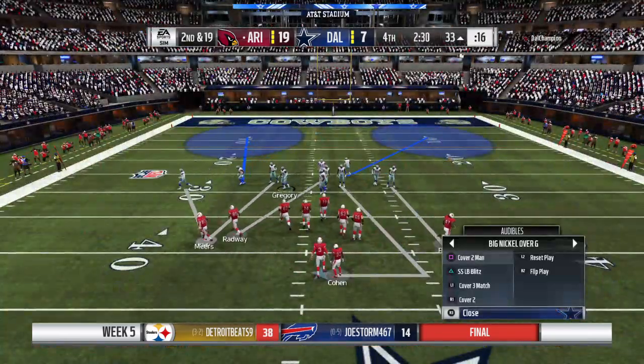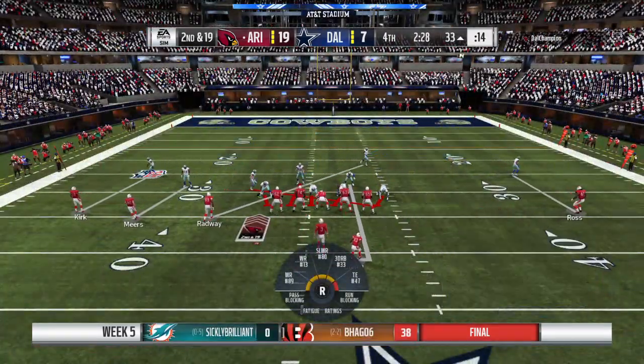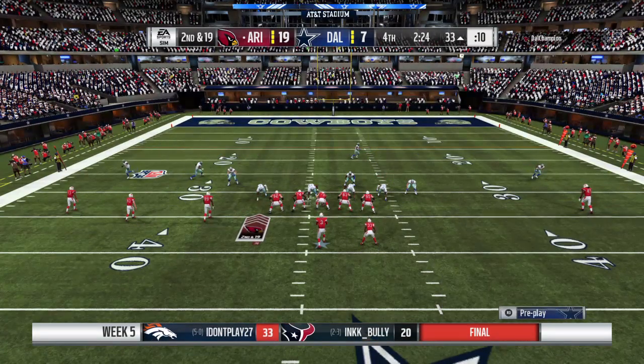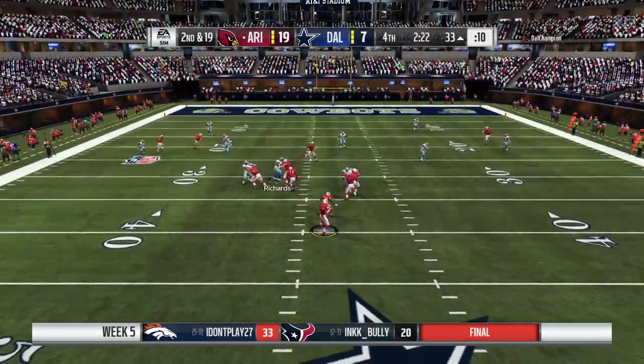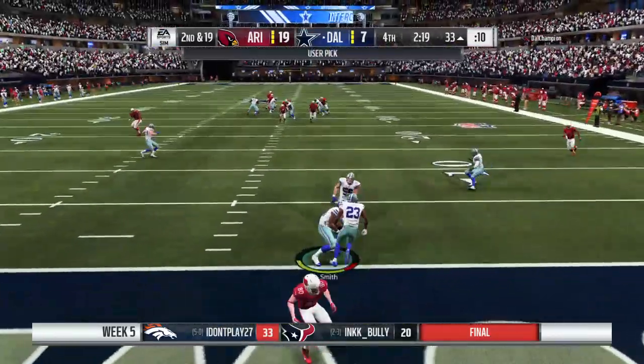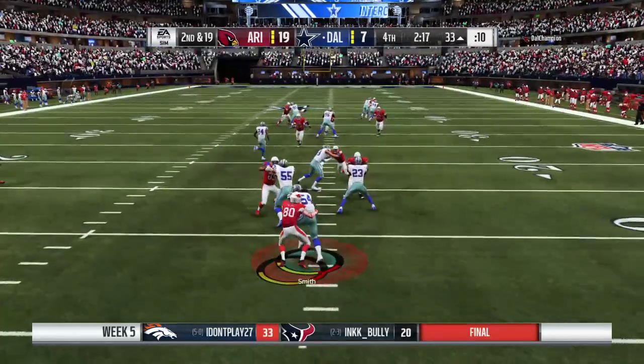And they need to work to at least get some of this yardage back after the sack. 2nd and 19. Watch it now, Barney. No. Rosen off the play action. He's going to air one out. And intercepted. Maybe the turning point they need.